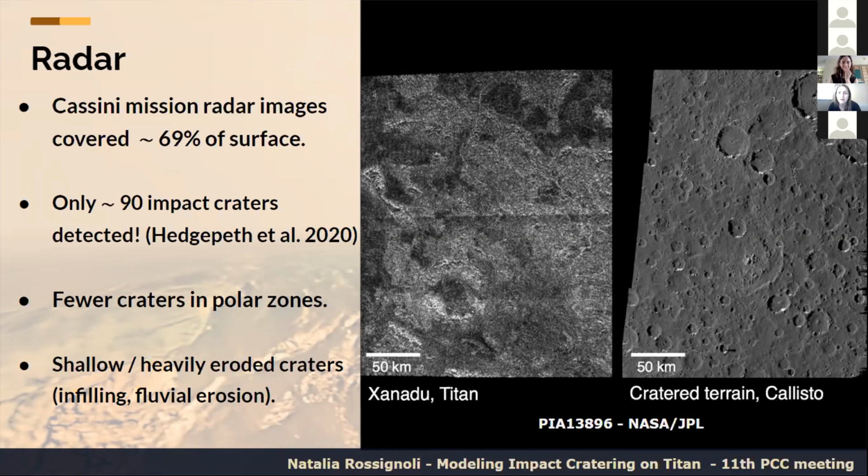So the Cassini radar images covered 69% of the surface, and in that area, only 90 impact craters have been detected so far, as they are presented in the work by Joshua Edgepeth and collaborators from this year. And in addition to the scarcity of impact craters, what we have seen is that impact craters are shallower than expected, and they present clear signs of erosion.